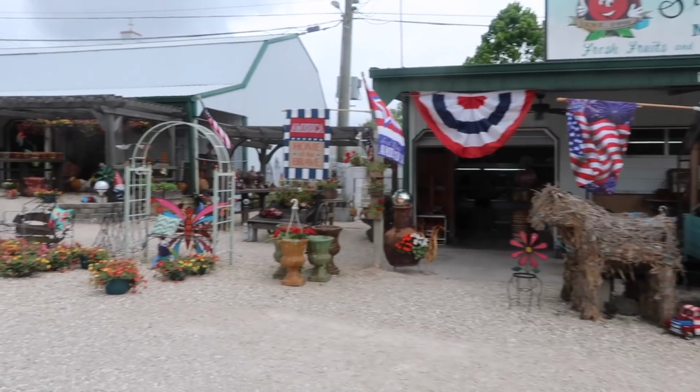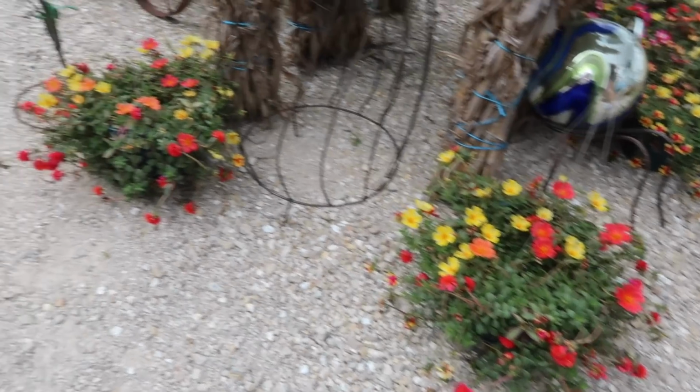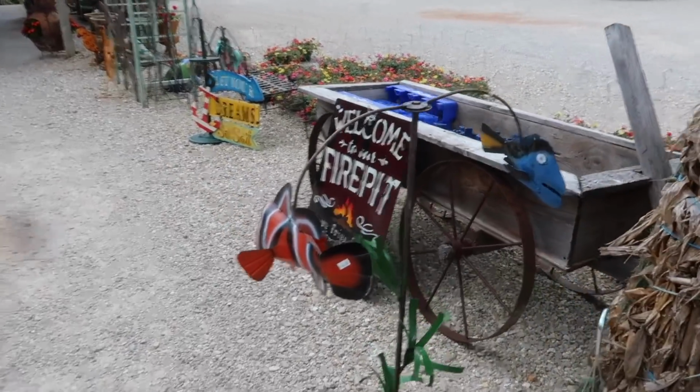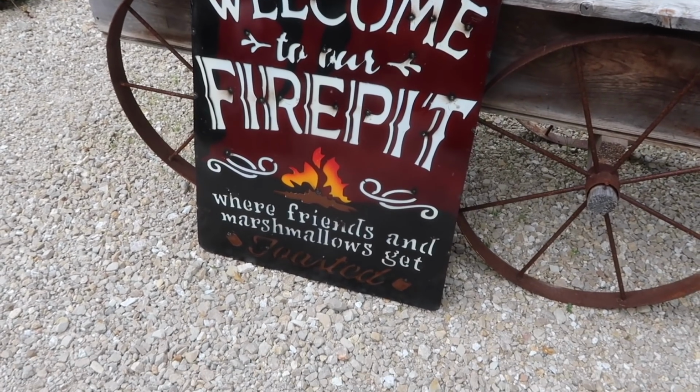We headed up to the local farmer's market because they have just a lot of cute outdoor decor like I mentioned. I was really looking for a bench and a couple of hanging plants on either side of my porch, so that's kind of what I'm looking for, but they also had some cute signs.